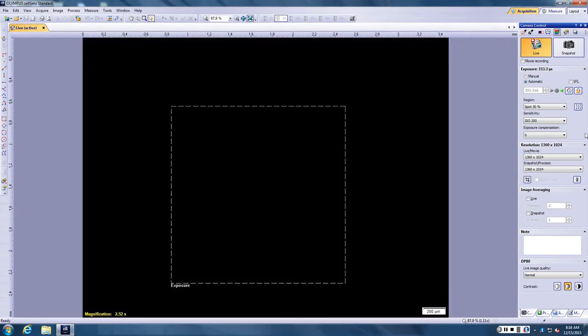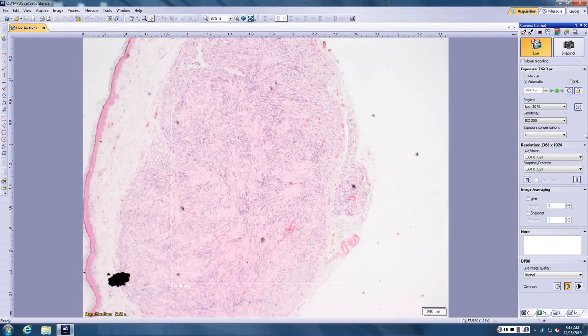Looks like spindle cells in the dermis, yep, with some vascular spaces interspersed. Okay, so spindle cells, and is it uniform or are there some cleft-like spaces? Yeah, there's cleft-like spaces. And what do you call it where the nuclei line up like that, and then you've got a pinker area, and then the nuclei are lined up again on the other side?